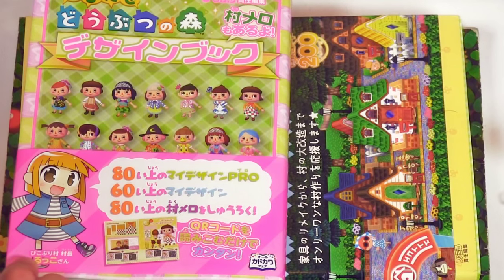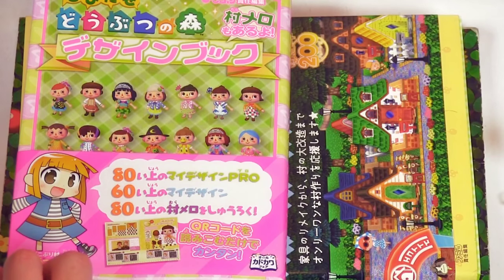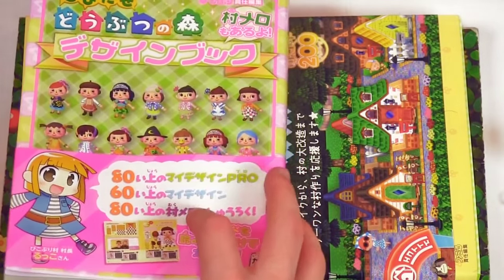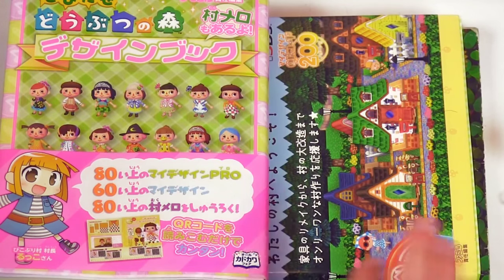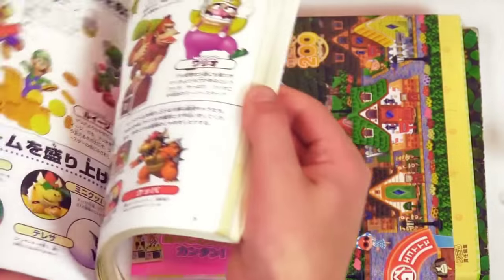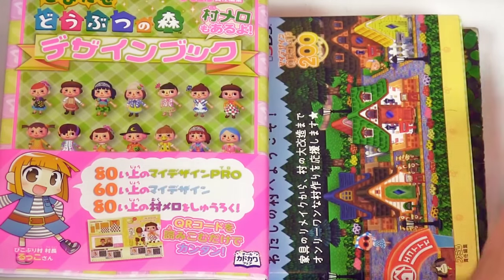So it's a girls' design book with QR codes, which is really cool if you're a girl. But I'm a boy. I'm not a girl. I'm a boy. So I don't know how much use I'll get out of this. It also opens up like a Japanese book, which is interesting because other guidebooks I've seen haven't. For example, Mario Party, Japanese guidebook. And it opens up like an American book would.